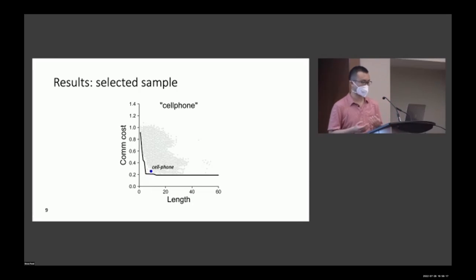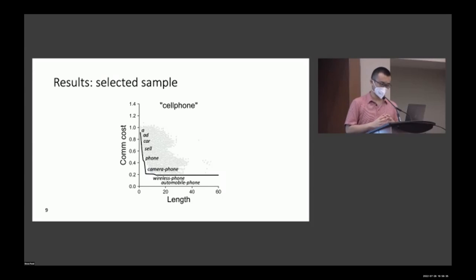Using the methods I've explained, we assess the efficiency of 230 English compounds that emerged in the past century. Here I'm showing the plot that compares the attested form cell phone, shown in blue, to alternate forms shown in gray. The black line shows the optimal frontier, that is, forms with the lowest length and communicative cost for expressing the intended meaning that's shown in the header. We observe that long optimal forms tend to be more semantically transparent and vice versa. For example, if you compare wireless phone to phone.